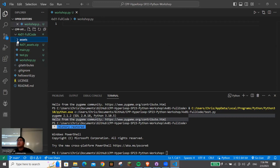One of the things we didn't talk about in the lecture, but I'm going to tell you this now, is pathing is important. Basically, finding the location of your file is something that the program will need to do to be able to find your assets, eventually.